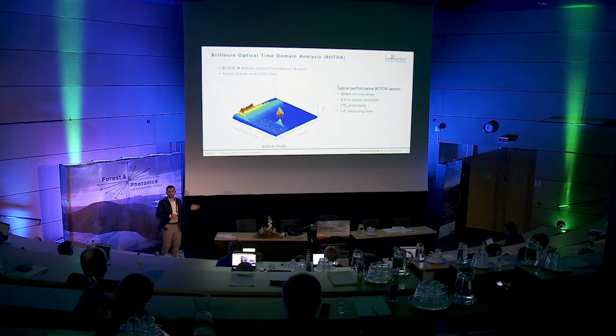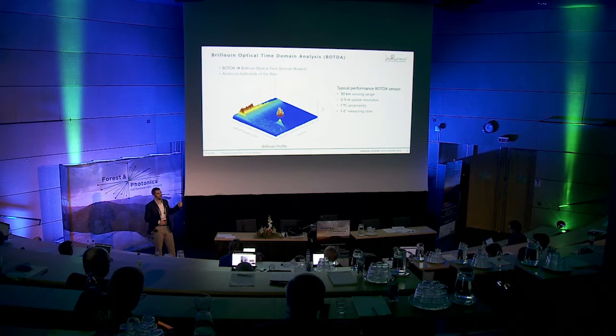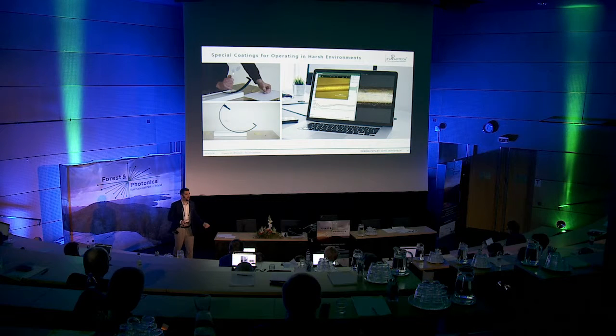The typical performance of these kinds of sensors is 50 kilometers, right? So with a single fiber of 50 kilometers, we can scan every 2 to 5 meters, temperature, strain, or pressure. It depends on the properties of the fiber. So that means at least 25,000 sensing points, virtual thermometers in a single cable. And you do it without modifying the cable, which is an important fact. We can determine the temperature with plus or minus 1 degree uncertainty. And scanning these 50 kilometers only takes 1 to 2 minutes. So it's pretty fast.